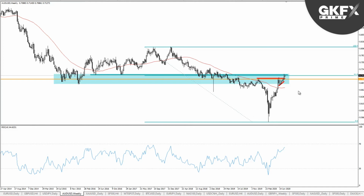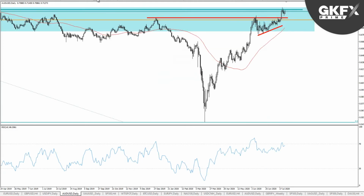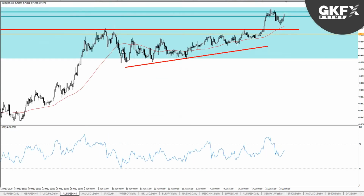Even though it looks like, if we drop down to the lower time frames, we had a consolidation and we've broken to the top side, we haven't actually broken quite out of that long-term range yet. Once we do, and you can see I've basically drawn it through this latest peak, if we can break through that latest peak, then we're not only breaking out to the top side in the short term, but we're also breaking a long-term area of resistance.